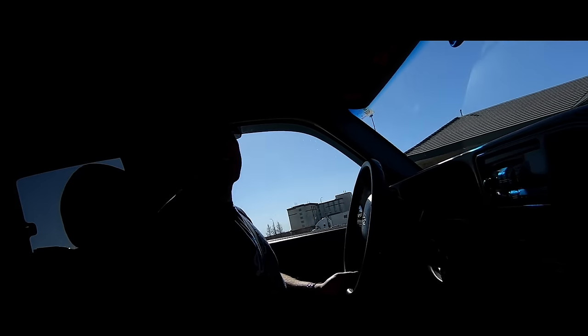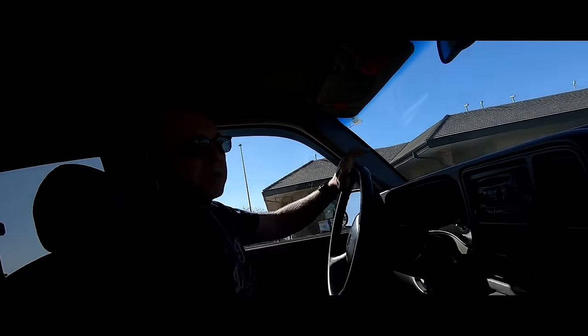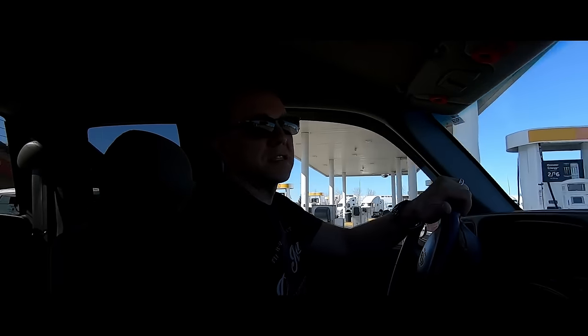This is a big change from your other truck. It is. The last one I had was the 2015, and I bought that one brand new. But this one here is a 2000. She's 24 years old. Wow. And only 65,000 kilometers on it. Yeah, it looks like it's in really good shape too.